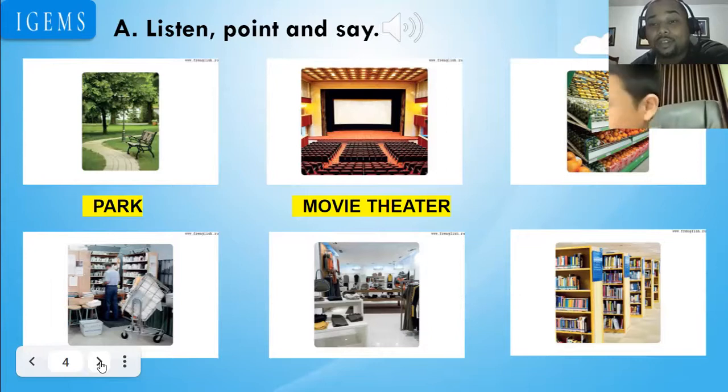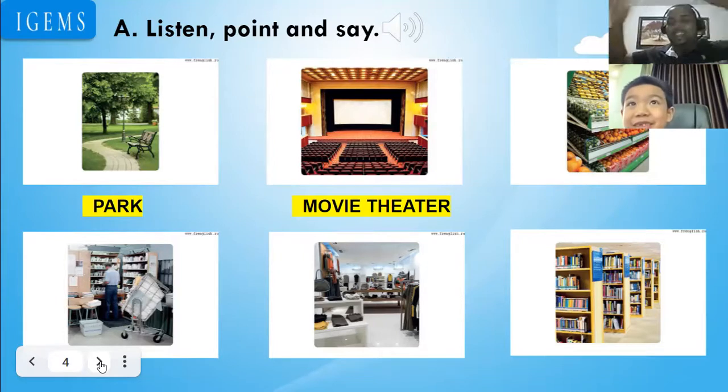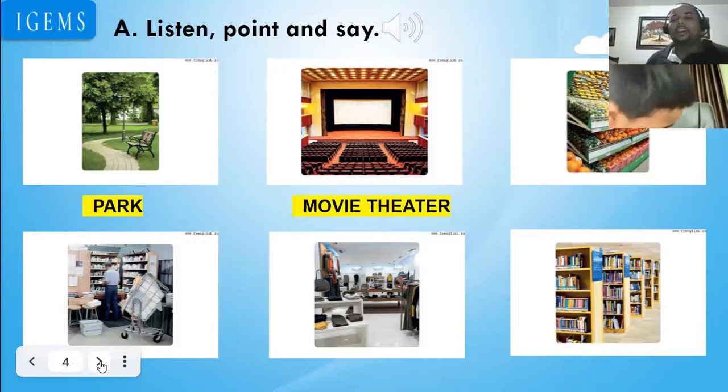In case you listen to other types of English, it's going to be pronounced "theatre". All right? So it's more British. But usually here in America, can you see me? Are you with me? Here in America, it's going to be "theater".